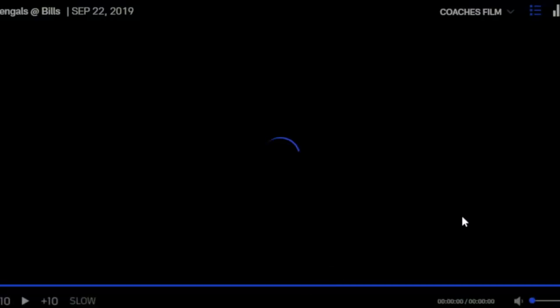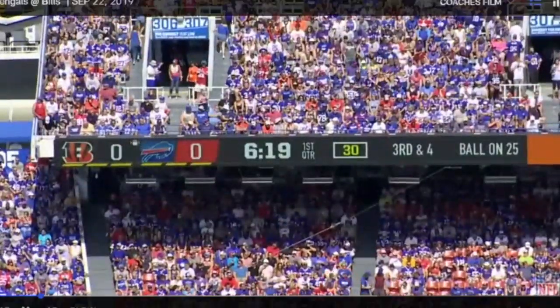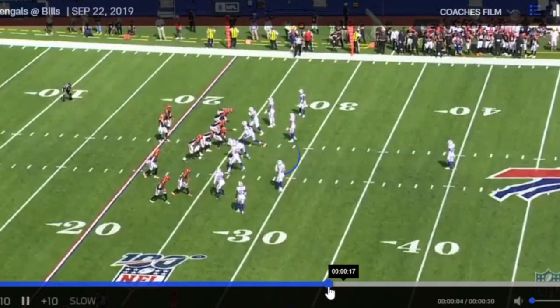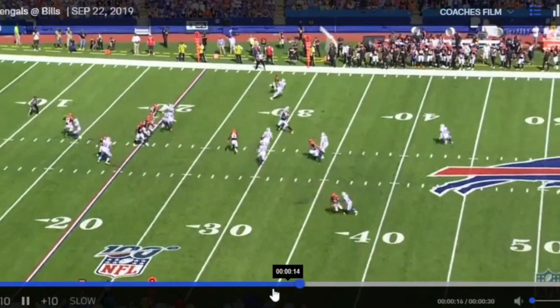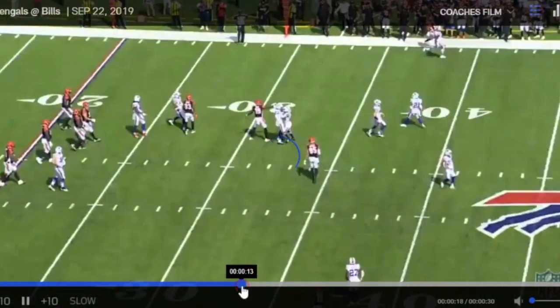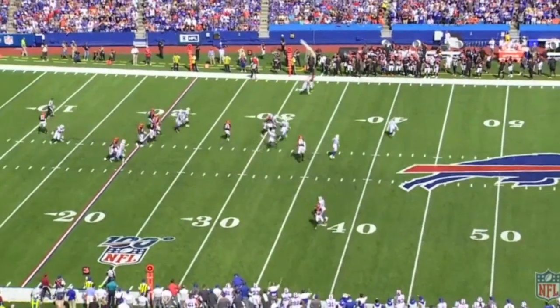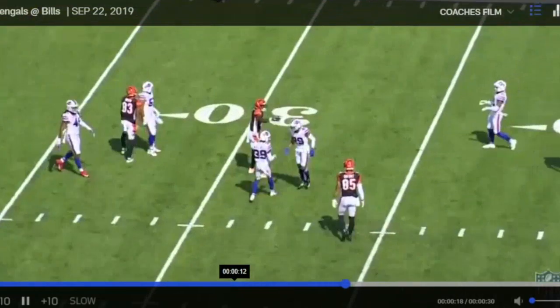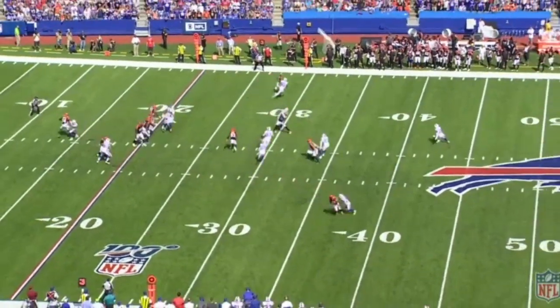So the Bengals struggle to pick this up, and Dalton has pressure in his face right away, and he just gets rid of the ball. Really, that's what happened here. He's trying to force it to Tate. Tate's not open. Based on where Tate is, it's probably his hot read where he's supposed to go with the ball if he's got to get rid of it real fast.